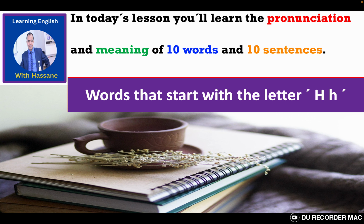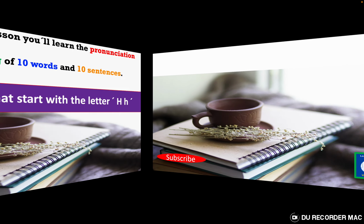In today's lesson, you learn the pronunciation and meaning of 10 words and 10 sentences and maybe more. All the words we are going to study today start with the letter H. Let's go and see the first word.